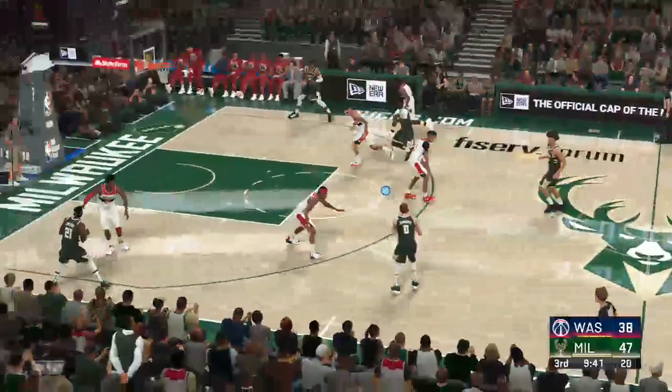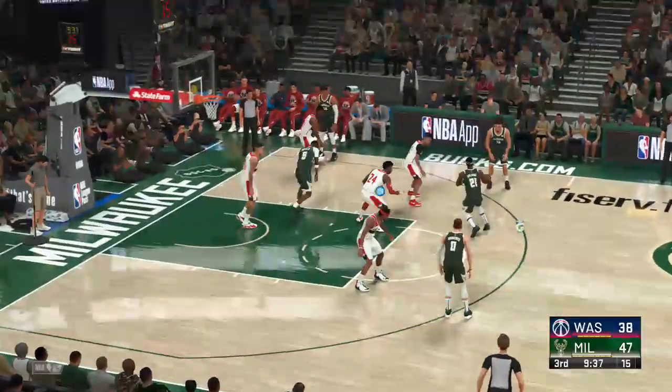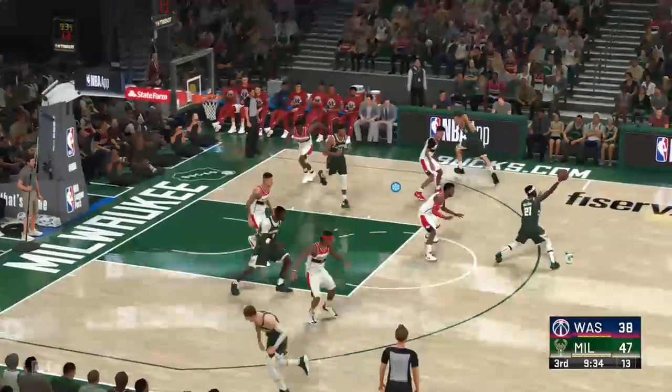Beal from outside. Can't get it to drop. The Bucks go the other way with it. They held a 12-point lead earlier. Following this one, they get to host the Bulls. That'll be the second of a two-game stretch at home.